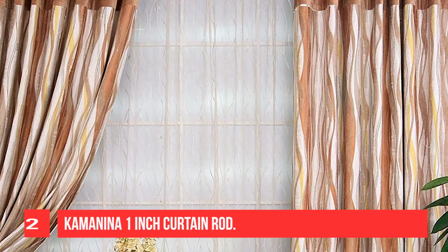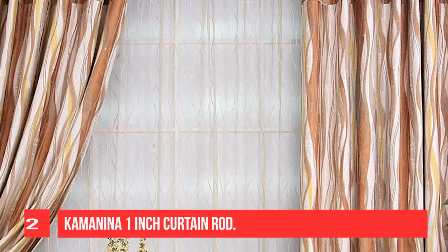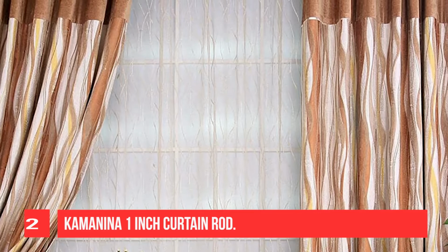More attractive colors and sizes are available in this curtain rod. There will always be one that can enhance the beauty of your room.